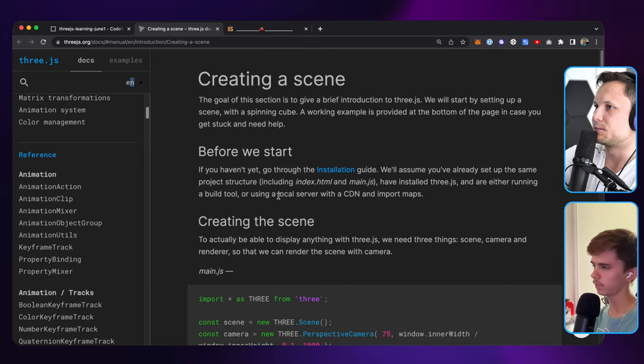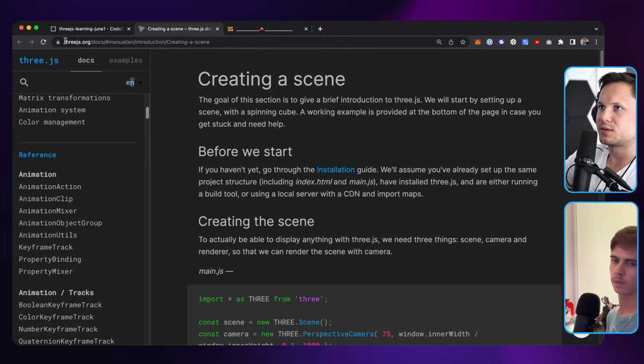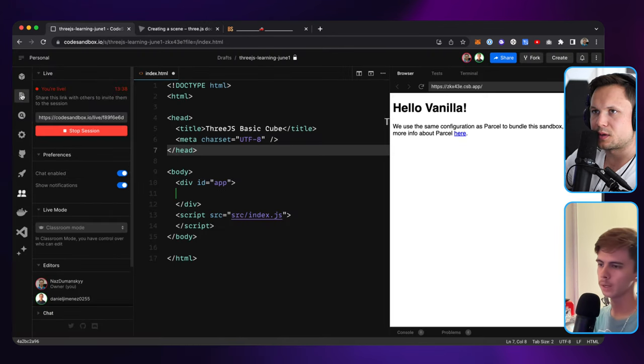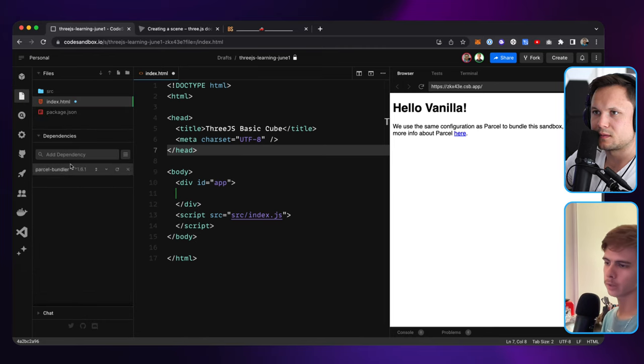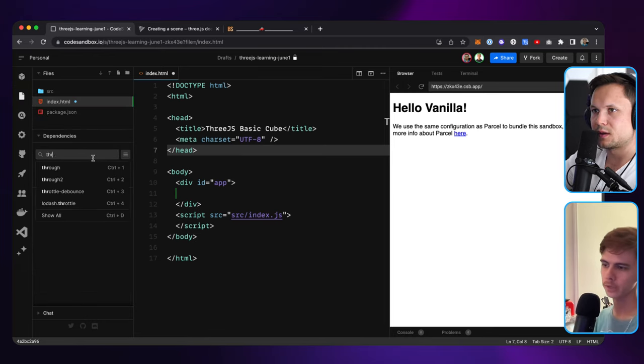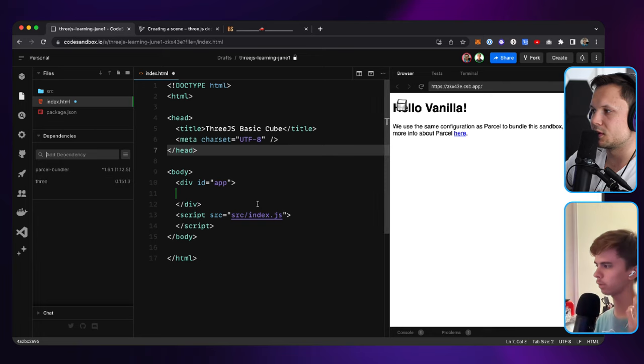Okay, sweet. Before we start, basically, we need to go through an installation guide. So we need to install three, right? Yep. So I should do the dev first. Go to the Explorer, then you see add dependencies. Type three, and the very top one. Then boom, just add it like that. It's going to reload the sandbox to include that new dependency. Oh, that's good. Nice.